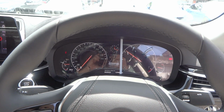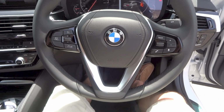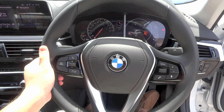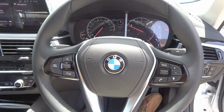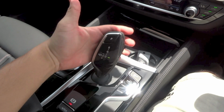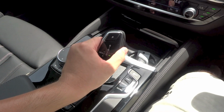For the G30 5 Series' steering system, it comprises a rack and pinion unit with electric power assistance. The luxury line gets a sports leather steering wheel with sport grips at 10 and 2. The only transmission available for the 520i is an 8-speed automatic with a sport mode and Steptronic manual shifting via the gear lever.